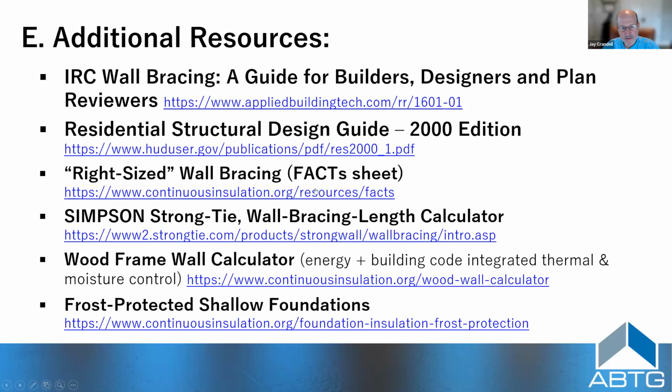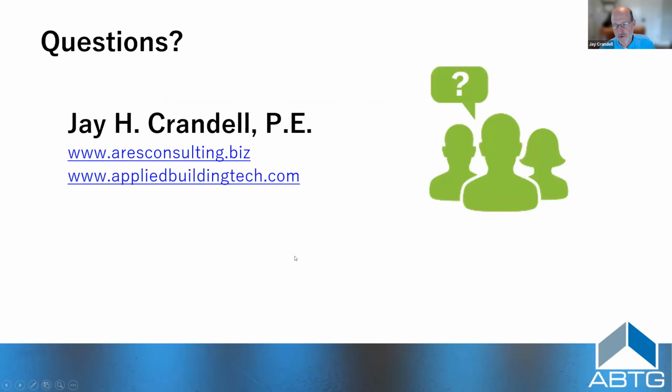The Right Size Wall Bracing also is a helpful fact sheet. Simpson Strong-Tie has a calculator that's good. It's agnostic. And if you run into a wall line that doesn't comply, it will refer you to some of their pre-engineered high strength bracing systems, which sometimes you just plain need, even if you're using some other alternative bracing product, and you can integrate that with your system. So a lot of good resources there, and I appreciate your time. I look forward to hearing the rest of the presentation myself, and then joining everyone for Q&A at the end. Thank you.